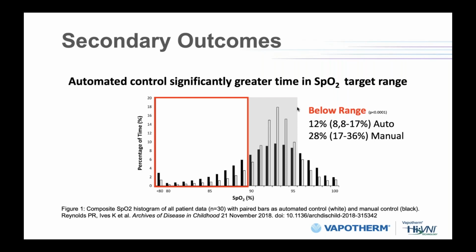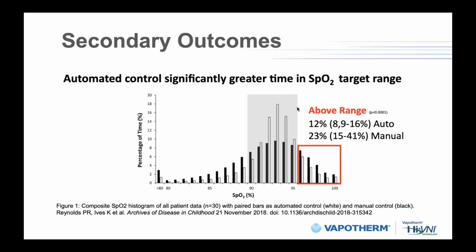And if we look at the right end of the x-axis, so the time above target range, also here the automated controller performed significantly better than nurse control. The time above target range, the time in hyperoxia, was significantly shorter in automated control than in manual control. Worth mentioning, though, that the number of hyperoxic incidents was the same comparing manual to automated control.